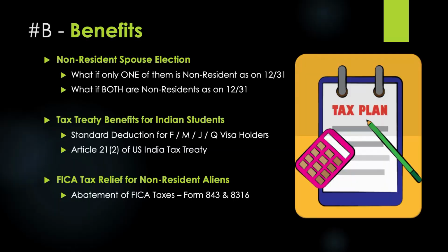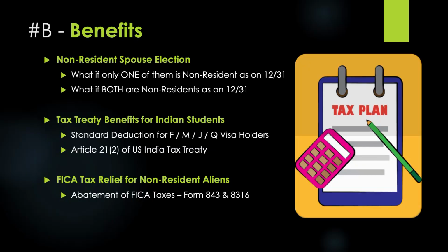The next is a tax treaty benefit exclusively for the Indian students. So by law, the non-residents are not allowed to claim standard deduction. But if you are somebody who is a student from India who is on F, M, J or Q visa, then according to Article 21(2) of the US-India Tax Treaty, you are qualified to claim standard deduction on your Form 1040-NR. When you file your tax return, you are qualified to claim the standard deduction. Contact our office to check if you have satisfied all the conditions that are needed to claim this deduction.